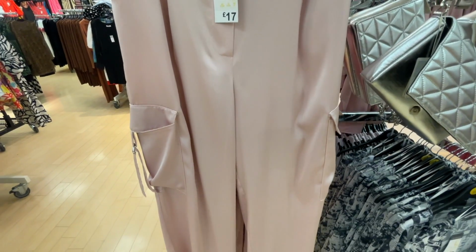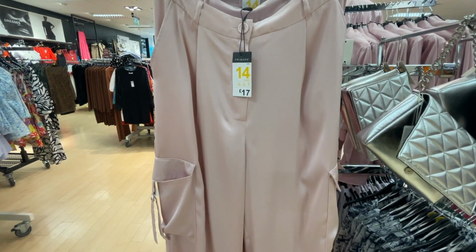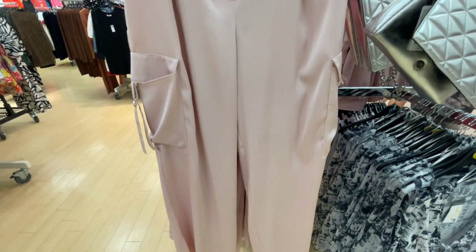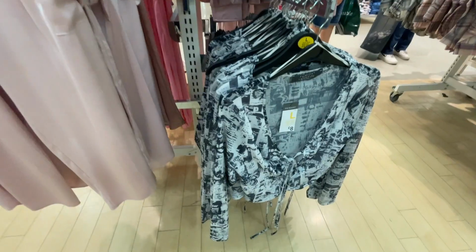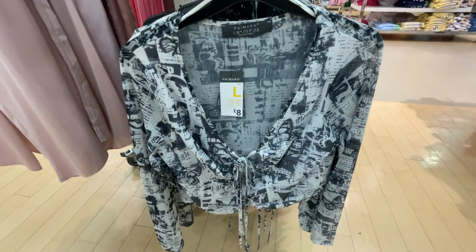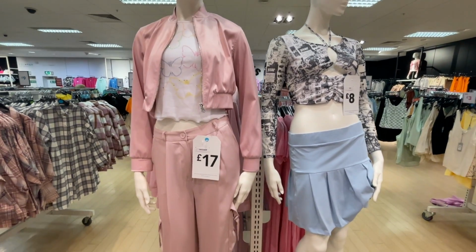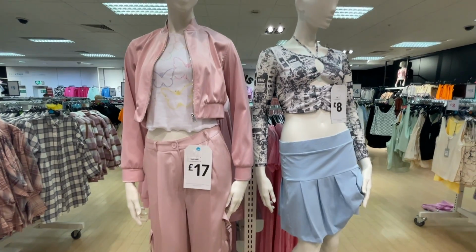So we've got some silky light pale pink trousers with side pockets. These come in at £17, quite wide leg. They've paired it with this really pretty paper print. It's got butterflies on it. Really, really sweet, just £8 for this one. Oh, isn't it cute? I love those outfits.